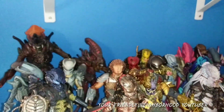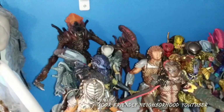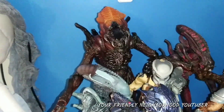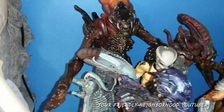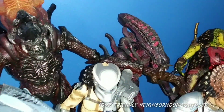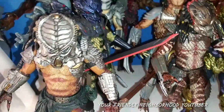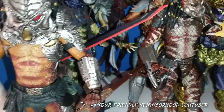I'm going to stand on my chair so you guys can see all these Predators better. So I'm just going to go through them, trying to name off as much as I can. We got the Rhino Alien right there, my custom Blood Red Alien video game Predator and Alien right there. Some Predators I just recently reviewed.